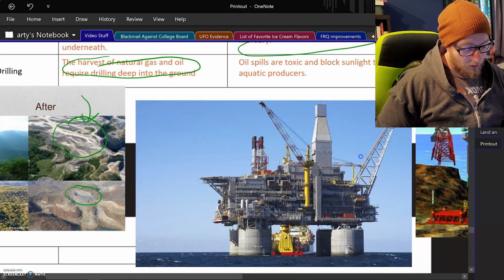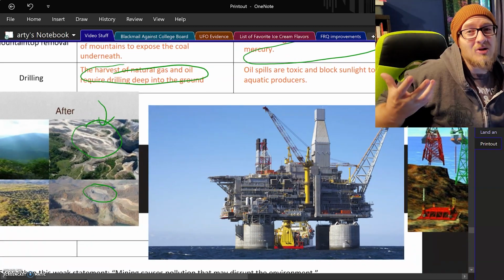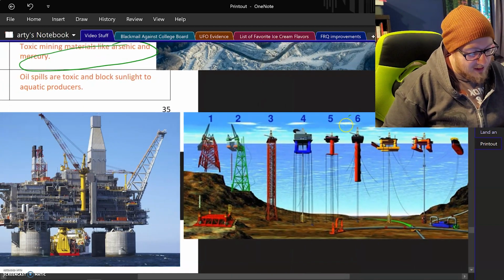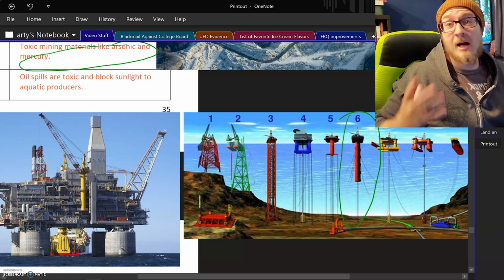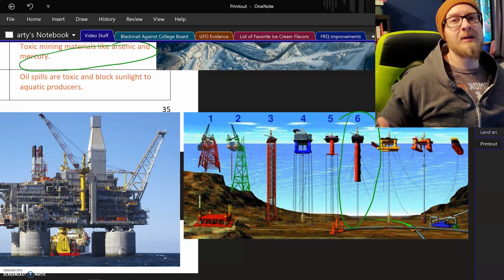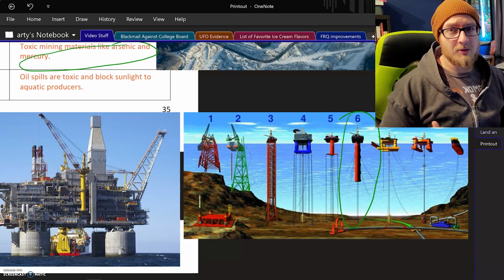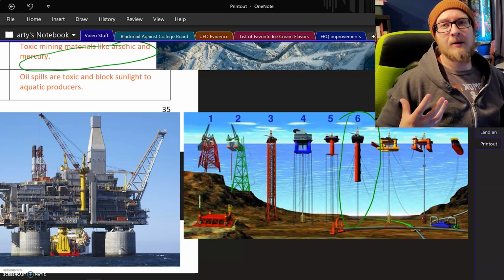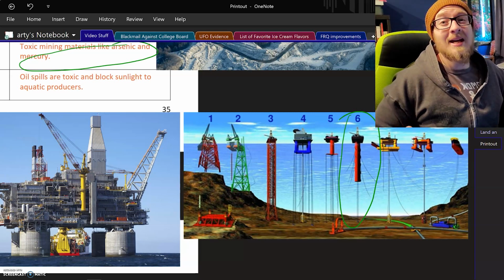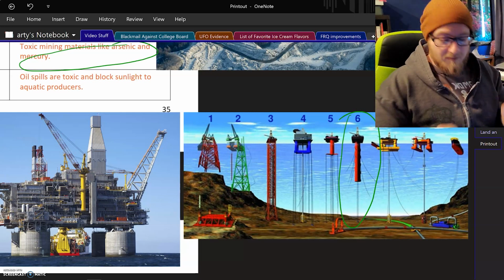We all know them. Oil rigs look like this, but that's only the top. These go all the way into the ocean, which is very deep. So I mean, it's extravagant to think about exactly the sort of engineering ingenuity that went into building these. Nonetheless, they are very disruptive, they are very destructive, and oil spills are very toxic. The chemicals in the oil are toxic, but also you're blocking light from producers in aquatic food webs. So it's got a two-hit badness to it.